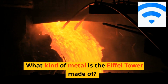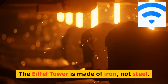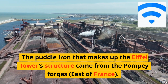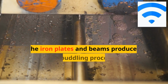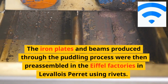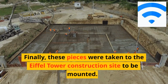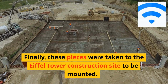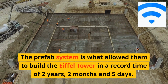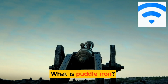What kind of metal is the Eiffel Tower made of? The Eiffel Tower is made of iron, not steel. The puddle iron that makes up the Eiffel Tower's structure came from the Pompey Forges, east of France. The iron plates and beams produced through the puddling process were then pre-assembled in the Eiffel factories in Levallois-Perret using rivets. Finally, these pieces were taken to the Eiffel Tower construction site to be mounted. The prefab system is what allowed them to build the Eiffel Tower in a record time of 2 years, 2 months and 5 days.